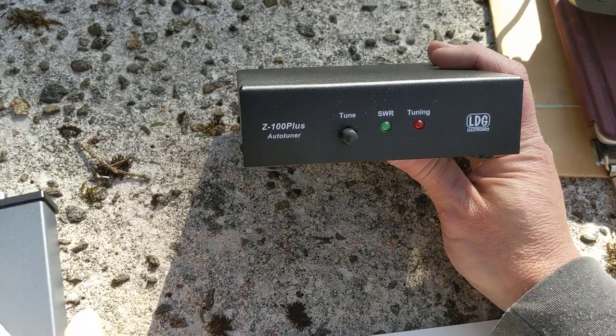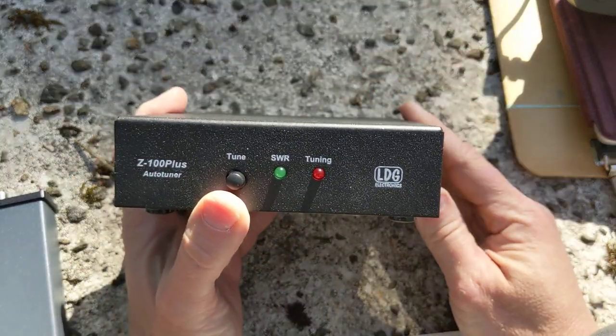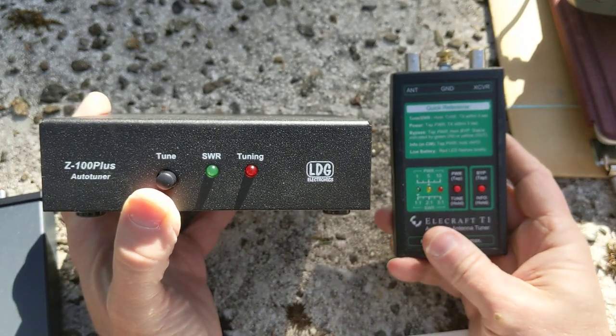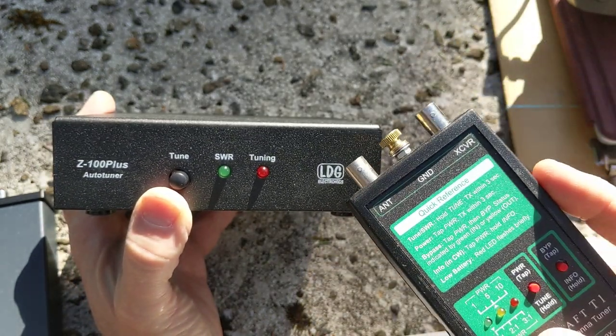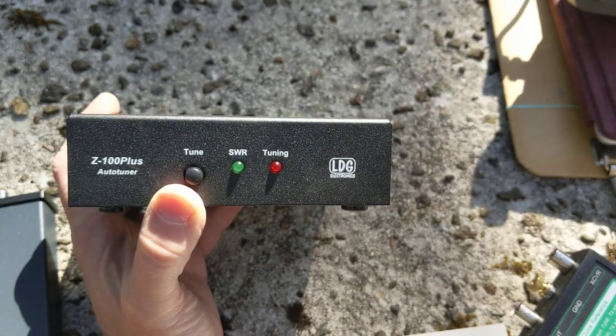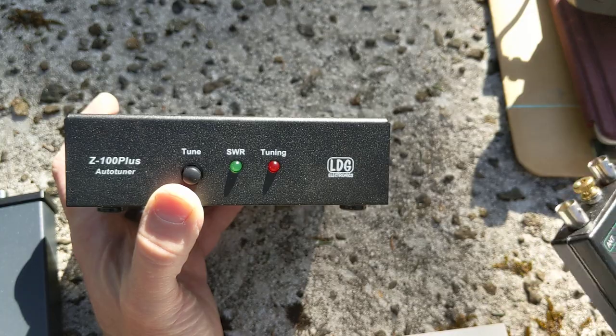The thing that the Z100 Plus has that I love is that, like the T1, it'll work with any transceiver. I used it with the FT817 before, and all I do is press this tune button, send a carrier, and it'll automatically tune up, and that's wonderful.